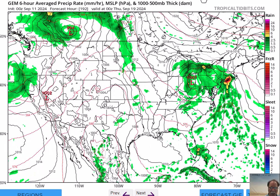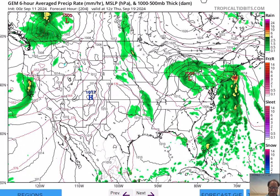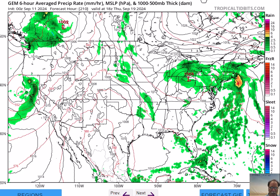We'll go out another day or two, and it's still a slow mover with that blocking pattern in the upper atmosphere, still having an impact from the Midwest and the Northeast U.S. a week from tomorrow. Again, that blocking pattern in the upper atmosphere is a key player here. Strong high pressure situated over Canada. So that's it for now.